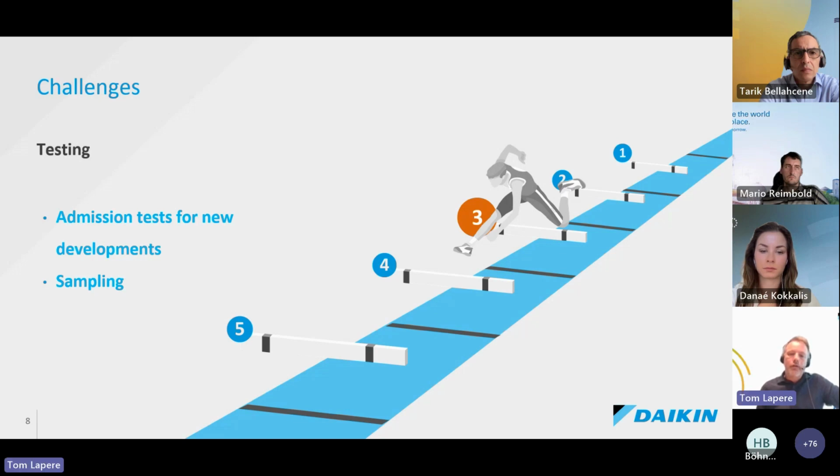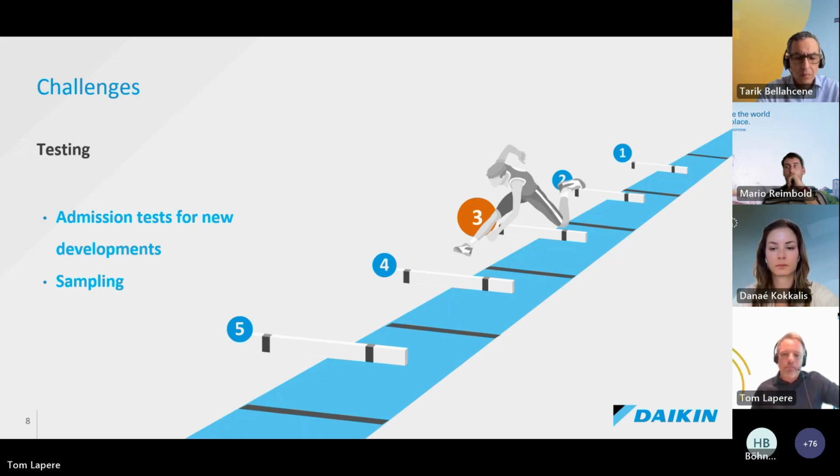Also there, the pool of test labs is constantly growing. And this gives us the opportunity to work out some fallback scenarios in case one of the test labs we usually work with has a full agenda or has only limited test capacity. The challenge we have to overcome is to find a match between the availability of the mass production models and the availability of the test rooms.